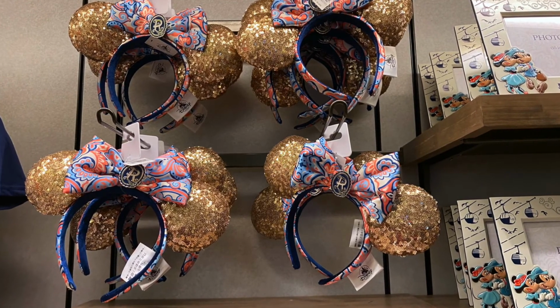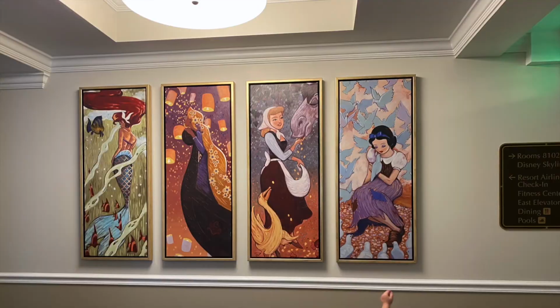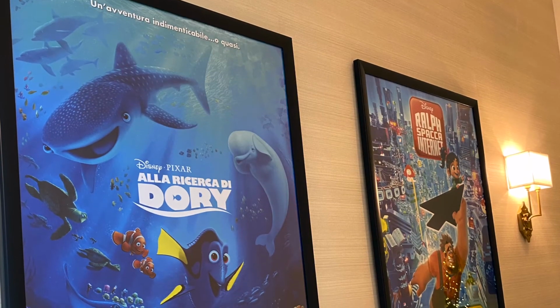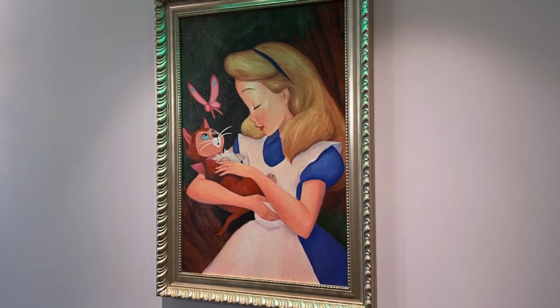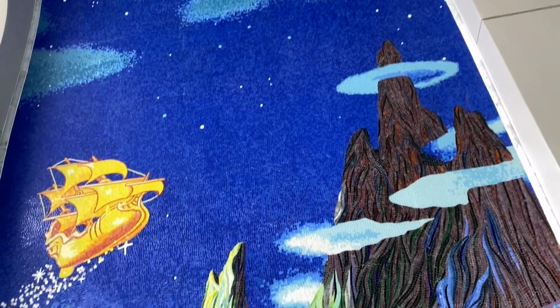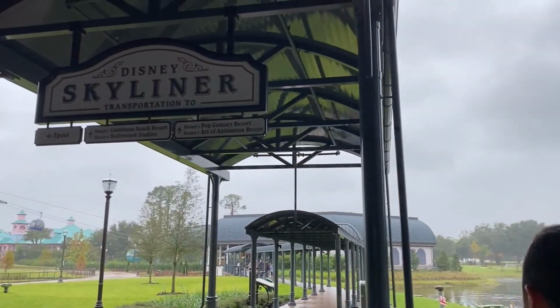There are some really unique things about this resort. One of them is that they have some great unique merchandise. Another thing I love is that there is beautiful Disney artwork throughout the resort. There's some Italian movie posters, great theming. One of the most beautiful pieces of artwork is this archway that is mosaic tiled. There's two of them. One of them is Peter Pan themed, and the other one is Rapunzel Tangled themed. And you'll find those archways as you're walking around the resort outside.